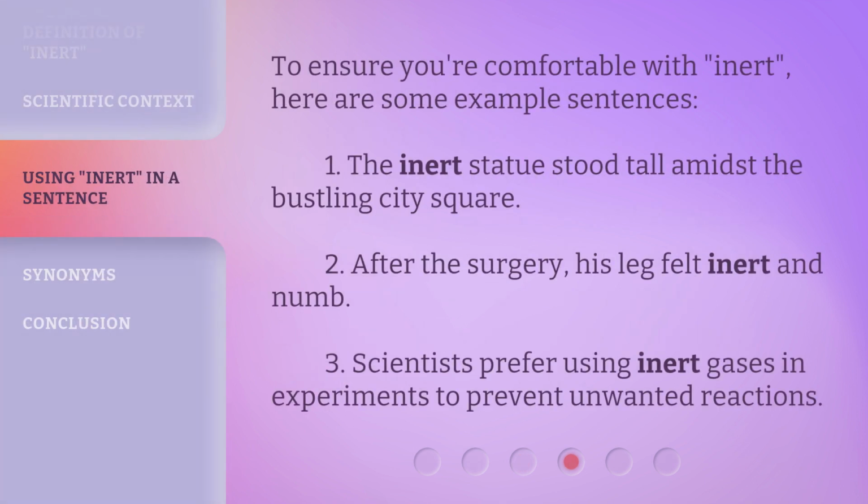To ensure you're comfortable with inert, here are some example sentences. 1. The inert statue stood tall amidst the bustling city square. 2. After the surgery, his leg felt inert and numb. 3. Scientists prefer using inert gases in experiments to prevent unwanted reactions.